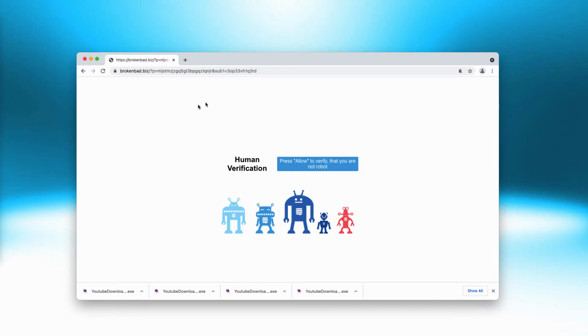We strongly advise that you do not trust all such faulty messages and fake alerts by Brokenbad.biz website, because as we have already mentioned, your computer may be infected because of that. So be very careful, do not ever click on the allow button, and stay away from interacting with such fake alerts. So, if you mistakenly have clicked on that allow button, you need to fix your browser.